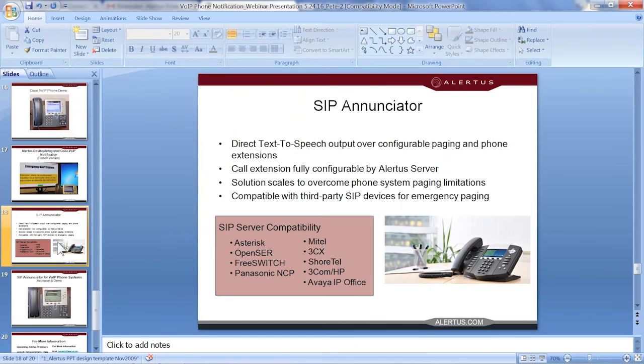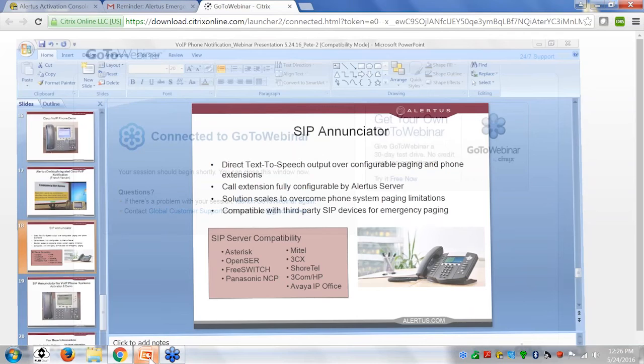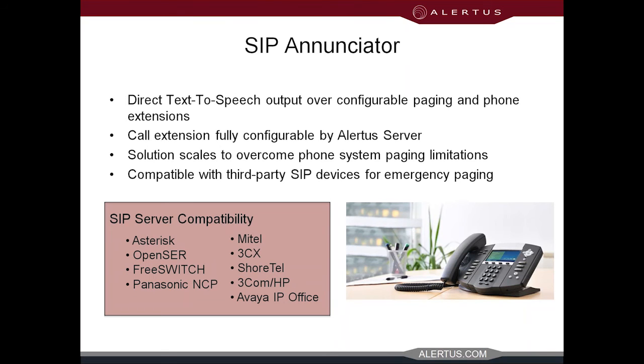So the last piece I really want to touch on is our SIP Annunciator. So if you're listening to this saying, I don't have a Cisco solution, or I've just got it in limited locations, or how do I serve the phone systems that we haven't updated yet? This is really where our SIP Annunciator comes into play.